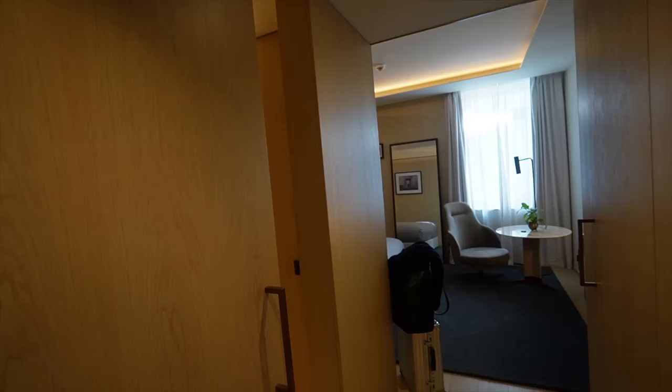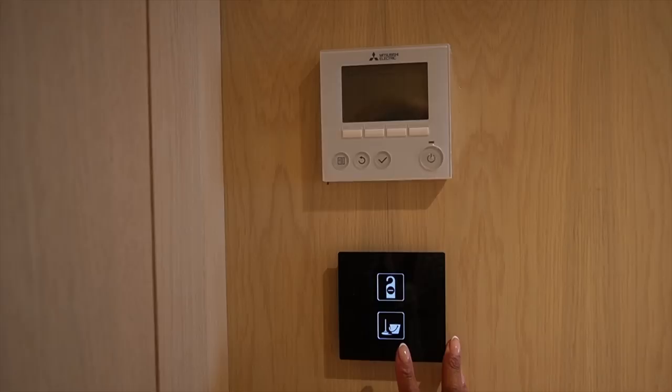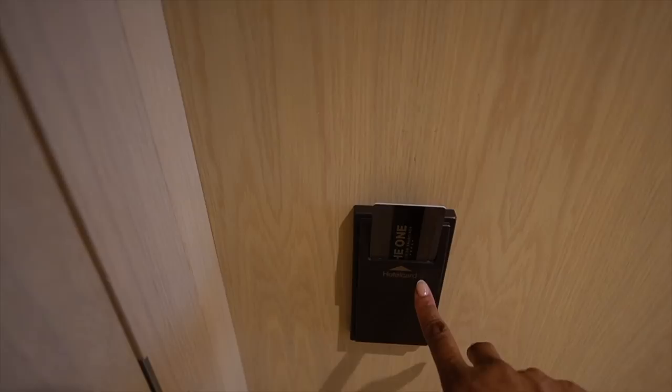Okay, guys, so this is what the hotel looks like when you first walk in. Very contemporary, very modern, very neutral, very excited. I have the air conditioning here, a do not disturb, and a button to request cleaning. Of course, the little hotel key card to operate all the lights. Where should we go first?